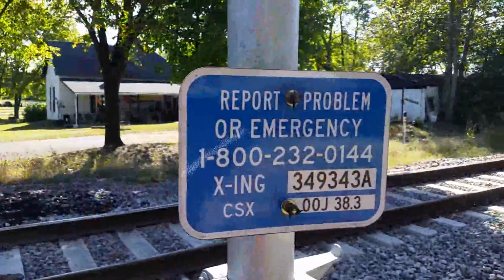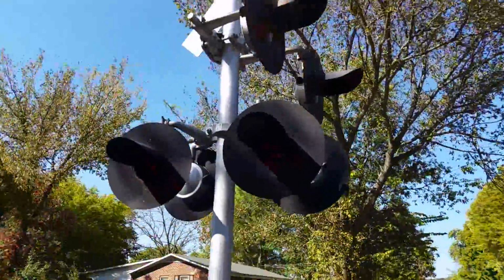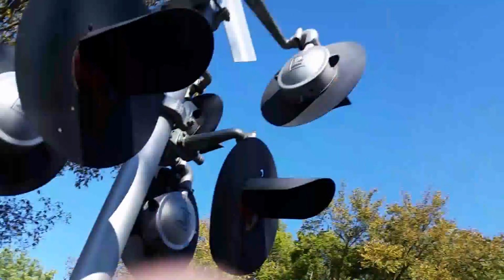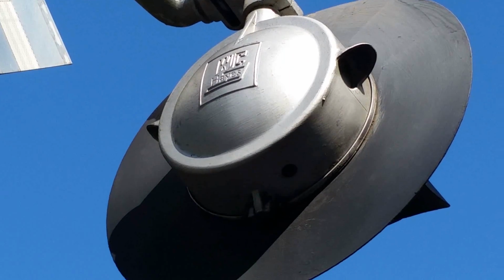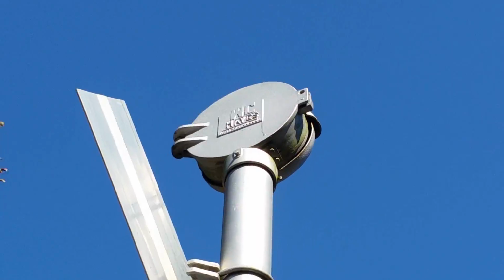Anyways, then we have the emergency information again, and then we have more Western Coal and Hayes 8-inch lights on this signal. And there's a car coming, so I'm going to get out of the way. As you can see, the side lights are mounted rather oddly because they've got really long arms. And then there's the back light showing that it's from Western Coal and Hayes. Also more WRS brackets over here. But then the bell is the first generation Western Coal and Hayes mechanical bell.